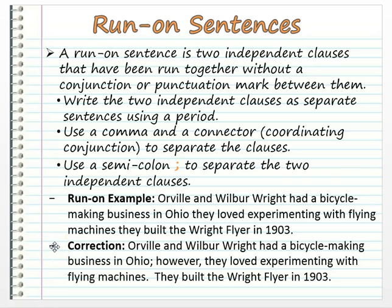Here's our correction. Orville and Wilbur Wright had a bicycle making business in Ohio, semicolon. However, comma, here's our transition. They loved experimenting with flying machines, period. End of sentence. Capital letter, new sentence. They built the Wright Flyer in 1903. So we broke it up into three different parts.